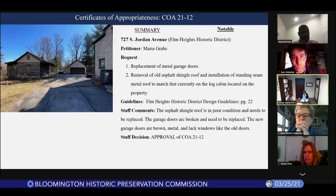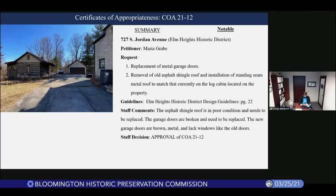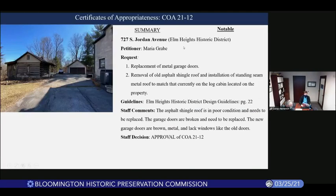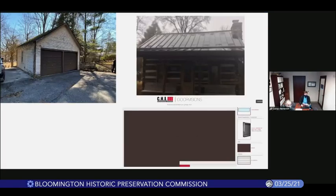Okay, great. So we have one staff review, COA 2112, 727 South Jordan Avenue in the Elm Heights Historic District. The primary structure is listed as notable, but here the petition is regarding a garage, and the garage is from the same era of construction as the house. The request was just to remove the old asphalt shingle roof, which you can see there, and replace it with a standing seam metal roof to match this log cabin that's also on the property. You can see here. And also to replace the metal garage doors on the garage, which you can see are beat up.